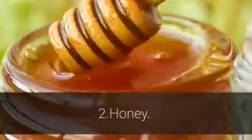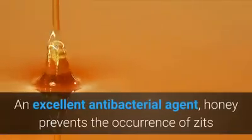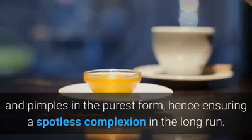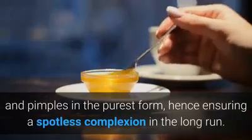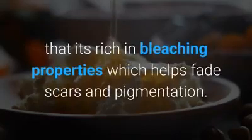2. Honey. An excellent antibacterial agent, honey prevents the occurrence of zits and pimples in the purest form, hence ensuring a spotless complexion in the long run. However, what makes honey a winner on our list of tips for glowing skin is the fact that it's rich in bleaching properties which helps fade scars and pigmentation.